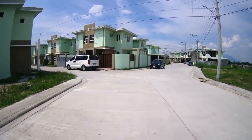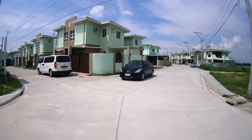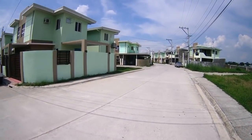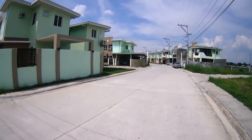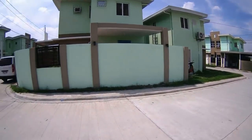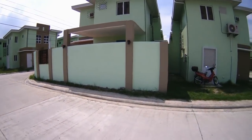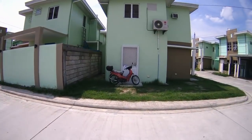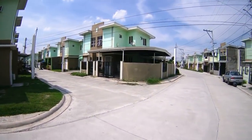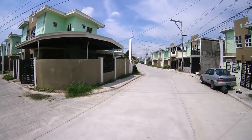But here in the Rimaven, it's safe. We have 24 hours security, and we have CCTV cameras on the end of the street. Homeowners can put up these little gates if they want to, and they get a parking area outside like that. Here's another example of how they did it, and put even a roof over the carport. So that's good.